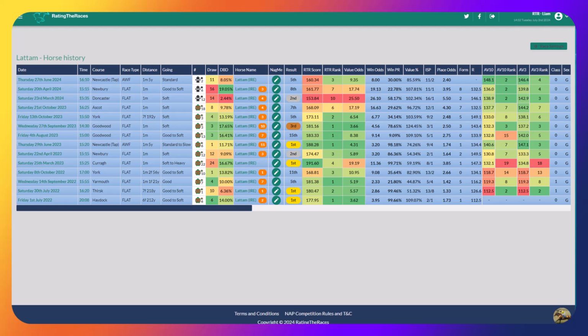Moving on to Lattam, who's dropped £2. He's now trained by Julie Camacho. Julie has trained the horse officially for his last 3 runs, where he started out great, finished second in the Lincoln behind Mr. Professor, ran a really nice race. Despite looking like he was going to finish mid-division, he just ground it out late on to get involved and ended up finishing second. Then went to Newbury on good to soft ground, and I think the ground didn't suit him. And again, he just got outpaced before running on moderately late on.